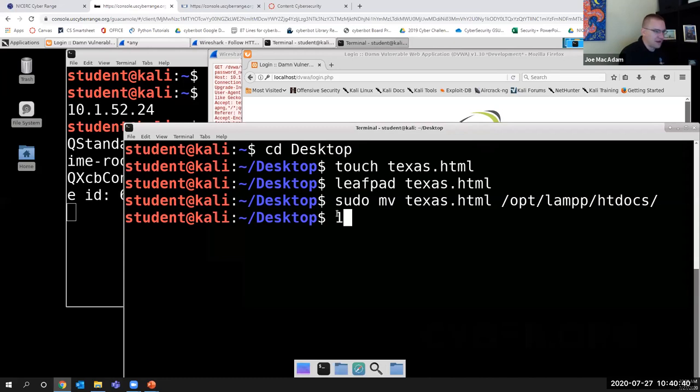So my Kali IP address is 10.1.52.24. So the web page that I'm going to go to would be 10.1.52.24, my Kali IP address. And then it's going to be a slash, and then the name of that file. My file was called texas.html. So the web page that I'm going to go to on the Windows end is going to be my Kali IP address /texas.html. And that's going to be done from the Windows end. We're done as the malicious user for this for the time being.